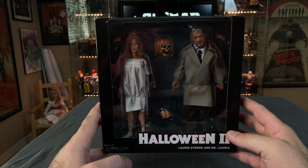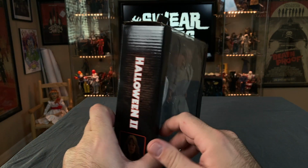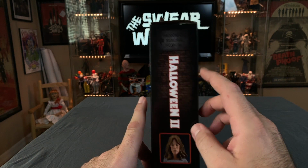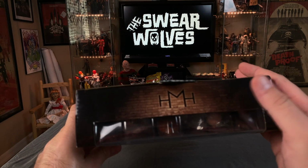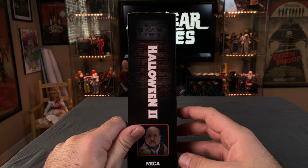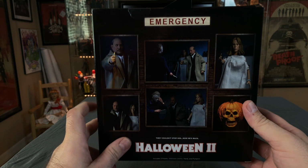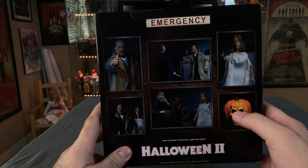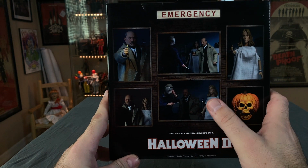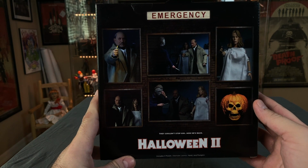The accessories that they come with, obviously we'll talk about, but down here, Halloween 2, Laurie Strode and Dr. Loomis. On the side here, Haddonfield Memorial Hospital, Halloween 2. Haddonfield Memorial Hospital is kind of the basis for the packaging here. I mean, the whole movie practically takes place in the hospital, HMH right there, and then more of the same from the previous side. So that's why the packaging is kind of representative of that hospital. It says emergency at the top, and then we got about 6 photos right here of the figures in different poses with that Halloween 2 Michael Myers, which I already have. So these will be a good addition to kind of pose together on display.